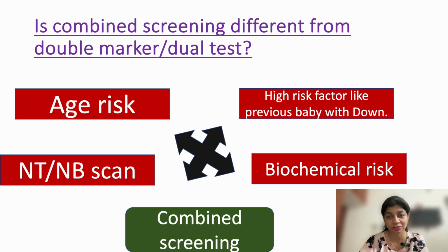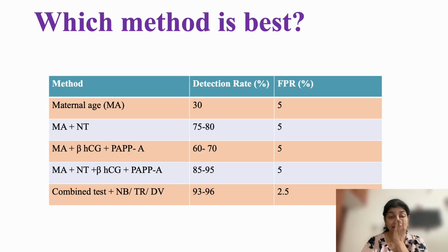So as discussed with you, which of the following methods is best for screening in the first trimester? It could depend on the maternal age, because we know that with advanced maternal age, the risk of Down syndrome increases. But using only maternal age as a risk factor has a detection rate of only around 30%. If we combine maternal age with NT, it has a detection rate of 75 to 80%. Combining maternal age with the biochemical markers, which is biochemical screening, has a detection rate of only 60 to 70%.